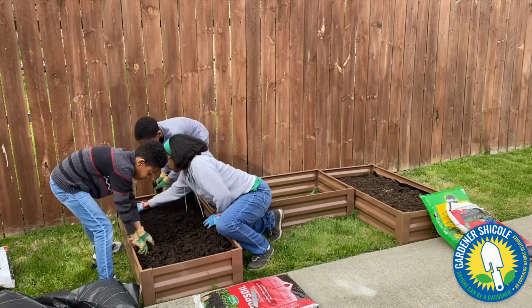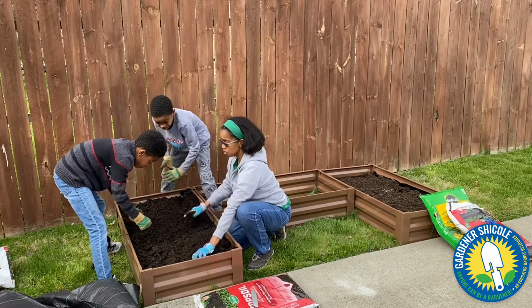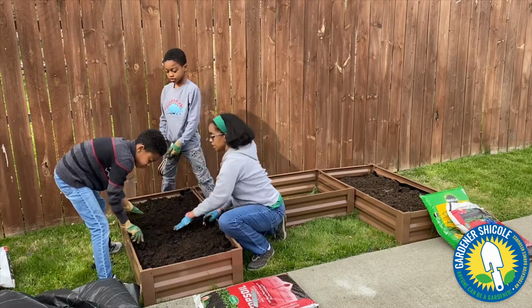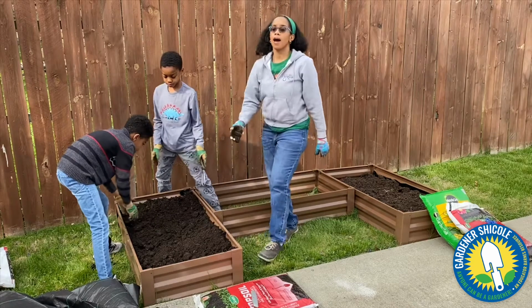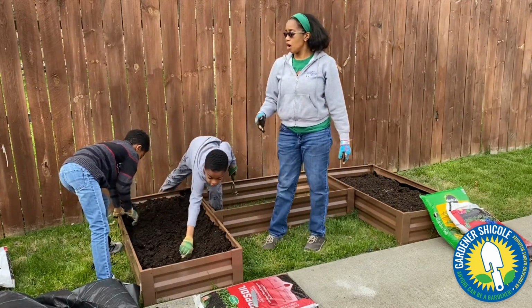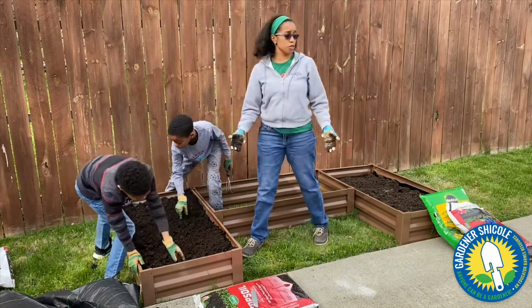So at this point in time, we pretty much got it full up to the top. And these are 8 bags to fill up this 2x4. And now I could put another bag in here, but I don't want to do that because a lot of times, if you've seen in my previous gardens, I put mulch or some type of pine needles on top as a covering, and I want to have room to get that on top of the soil. So that's what we're going to do.